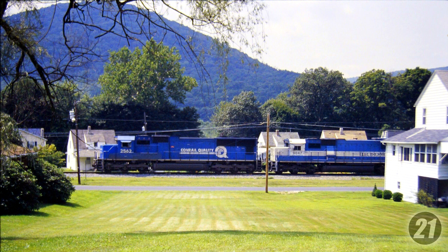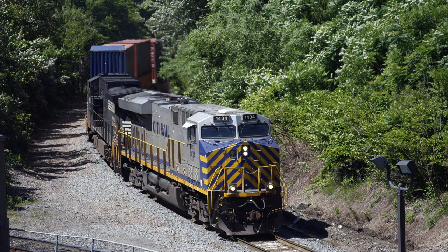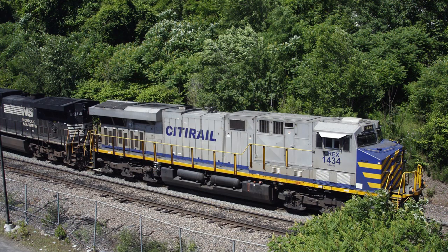Those Oakway Leasers, there was only 100 of them, and they were painted in a slightly modified EMD demonstrator scheme. They were leased to the Burlington Northern. They predated the City Rail locomotives that you see now, those real pretty silver City Rails. These came long before them.